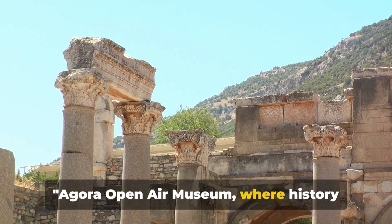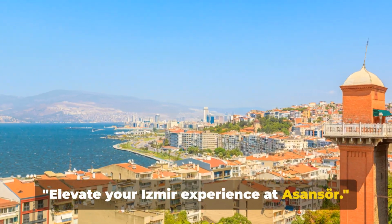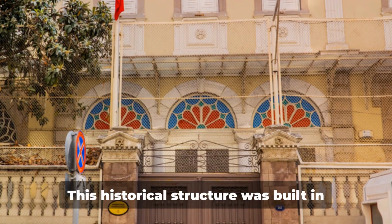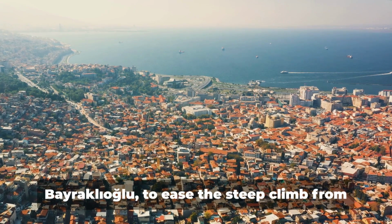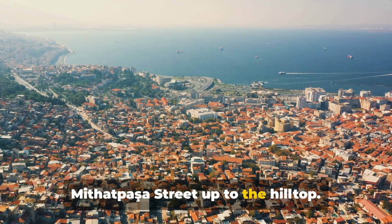Agora Open Air Museum, where history unfolds under the open sky. Elevate your Izmir experience at Asansor. Asansor, Turkish for elevator, is not just any lift. This historical structure was built in the late 19th century by a wealthy Jewish banker and trader, Nesim Levi Bayraklioglu, to ease the steep climb from Mithat Pasa Street up to the hilltop.